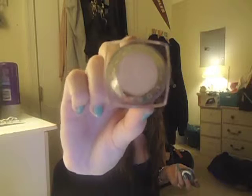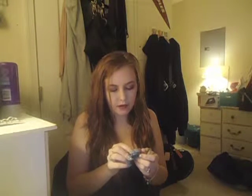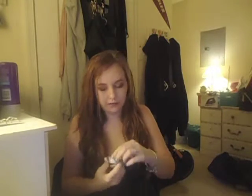Okay. Next, I have these L'Oreal Infallible eyeshadows, and I have them in the colors: this one is Endless Pearl, and this one is Endless Sea, and this is Iced Latte, and I'll do a real quick swatch of these.